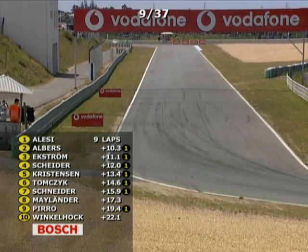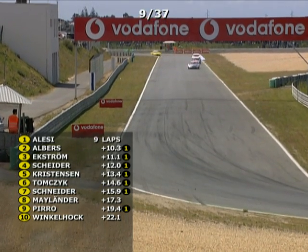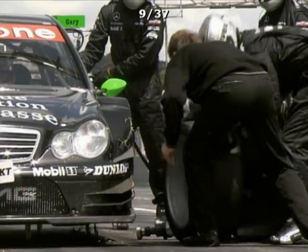Now the order is Alesi, who still hasn't pitted, of course. Then Albers, Ekstrom, then Schneider, Christensen, Tomczyk, Schneider, Mailander, who hasn't pitted, and then Pirro. So Christian Albers then, after that great move, leading.